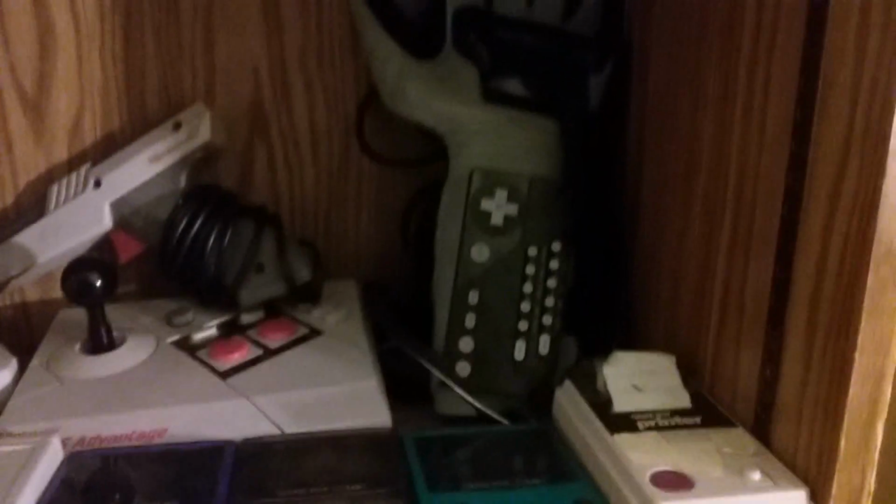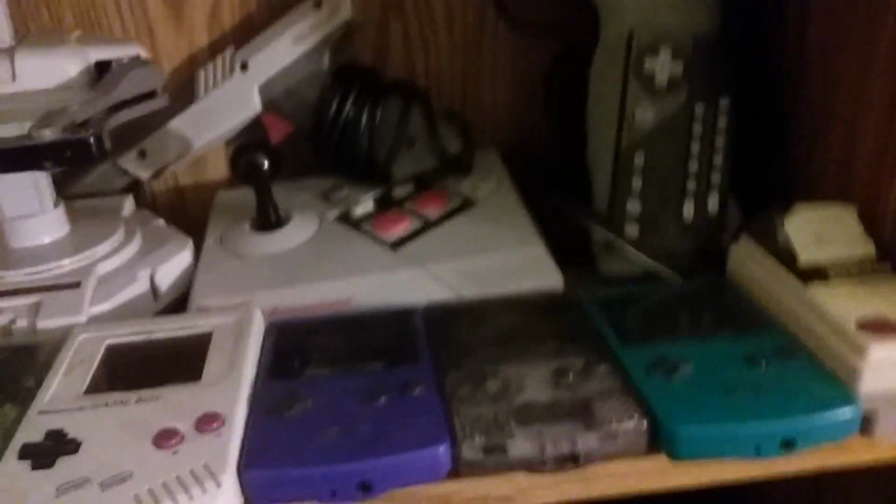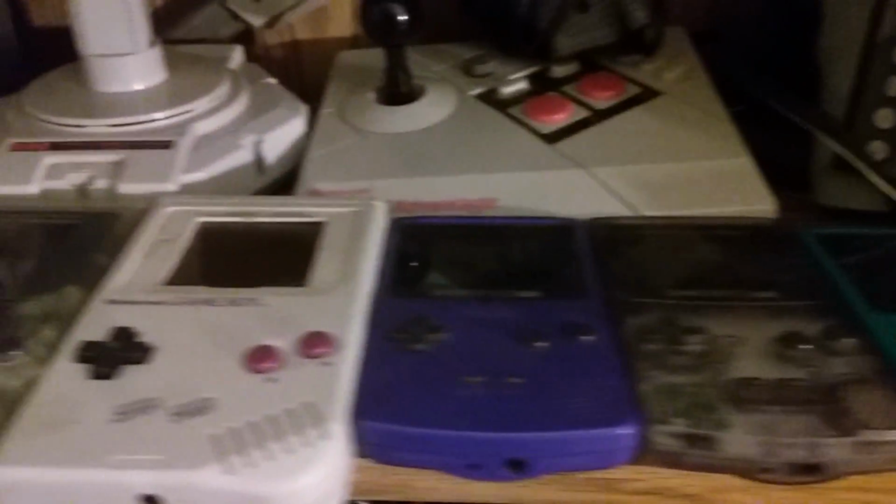I have a Wii Mini that I normally have here, but I let Kai borrow that so he can play Animal Crossing City Folk for a while. He's supposed to be giving me that back soon. There's my Game Boys, Game Boy printer, and the Game Boy camera. My limited edition Mario DS Lite.